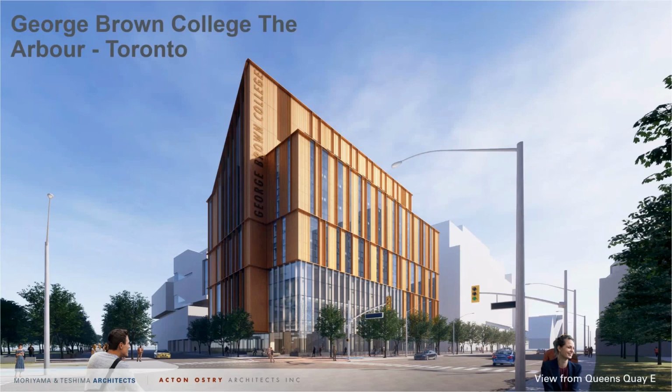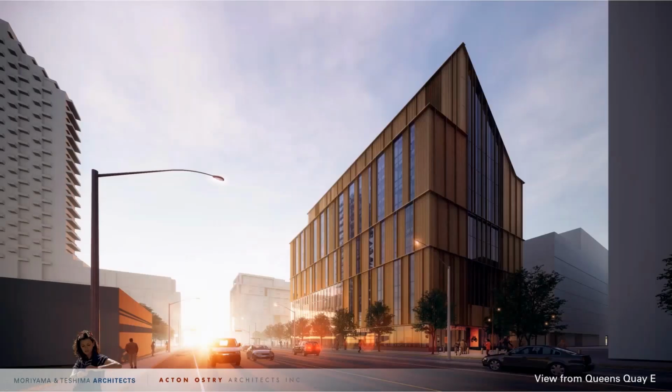The next project I'm going to talk about is still in design. We're entering construction documents, so it's possible that some things may change, but as of now, this is what is designed. This is a project in Toronto. It is being designed by Moriyama and Teshima Architects, as well as Acton Ostry, out of Vancouver. It's a mass timber building, I think 12 stories tall, and it's a school for design students, both architects and graphic designers.